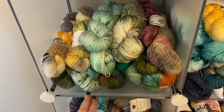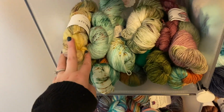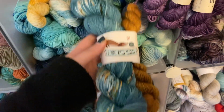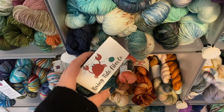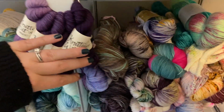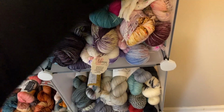This is my kind of yellow and green cubby. Got some good stuff in here. That looks fun. This is blues, lots and lots of blues. Thinking about that. That could be fun. I'm really into mustard lately. Or this one looks good. Ooh, Rising Tide, that looks good. These are pinks and purples. I've got my mini sets, and then I really want to knit with some of my Lolo Did It, the Downton Abbey. So that's an option.